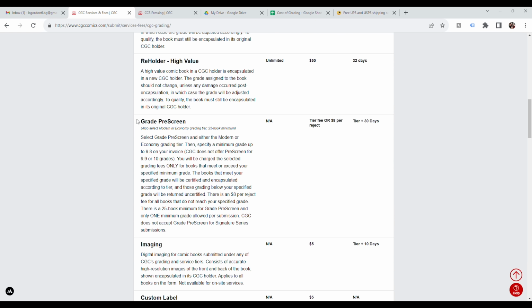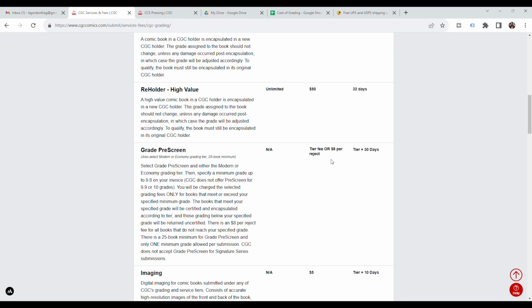Here's a pre-screen. Pre-screen, there is no cost unless it's rejected. So they've changed pre-screen to where it's now only for the modern or economy tiers, and you have to select the same grade for all 25 books. If it doesn't hit that grade, it's an $8 rejection fee. This has changed a little bit, but now as it currently sits, you have to have at least 25 books in the same tier, either modern or economy, and you only select one pre-screen grade. If it doesn't hit that grade, it's rejected, returned to you raw with an $8 fee.